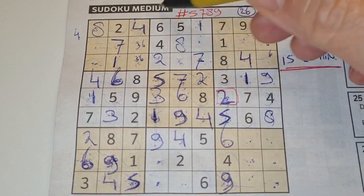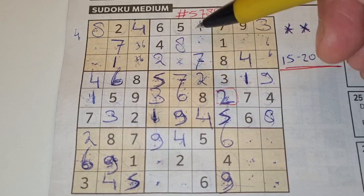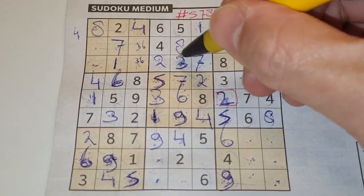2 missing numbers in this big square. The 1, the 2, and the 3 are missing, the 4, the 5, the 6, the 7, the 8, and the 9 is missing. 3 and a 9. We have a 9 in this column, so no 9 there. 9 should be here, and the 3 goes there.